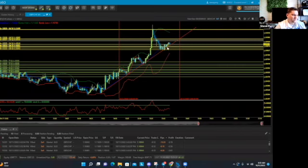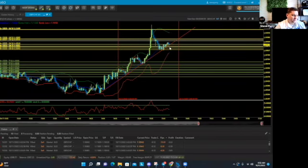But at some point we're going to break this trend line. Once it breaks the trend line in a solid way, the bulls will give up a lot faster, and then the bears would take over. We haven't done it yet, but at some point it will happen. So if we got a solid candlestick down, a lower candlestick here, that would scare a lot of bulls out, I think.